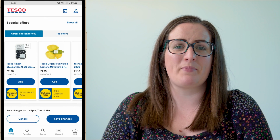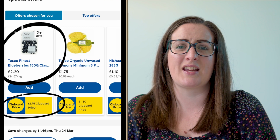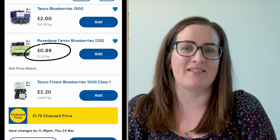For example, if I go onto the Tesco app right now, they're showing me a special offer for blueberries, reduced from £2.20 to £1.75. Now, if I was buying blueberries, it would be very convenient to just click add. If I take the time to search for blueberries though, look at what I find above the special offer. Blueberries for 89p.